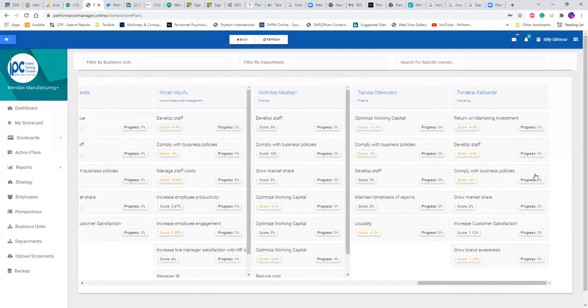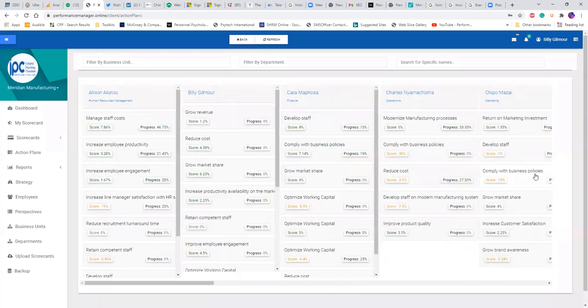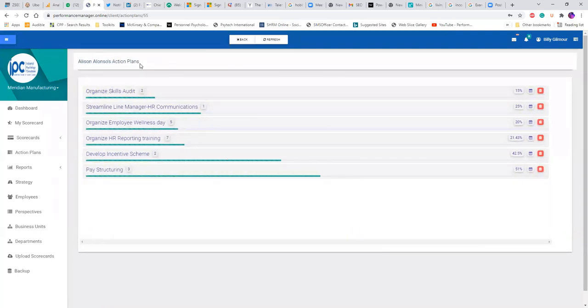You can see in the organization, depending on what access you have, you can actually drill down to whoever you want within the organization. I want to go to Alfonso, who is the HR manager, and look at his action plan. So this is a summary of his action plans. Organize skills audit, 15%. Team line manager, HR communication, 25%. Organize employee wellness program day, 20%. Organize HR reporting training, 21.43%. Develop incentive scheme, 42.45%. Pay structuring, 51%.